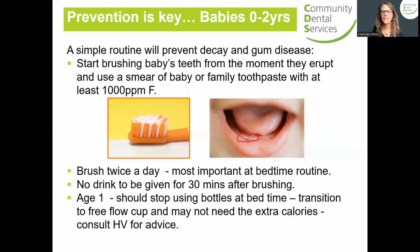And really, from the age of 1, babies shouldn't need to be using a bottle full of milk at bedtime. Transition to a free flow cup because they may not need those extra calories. If you want to talk about how much milk your baby's consuming, then please do talk to your health visitor for advice. But really, they shouldn't need that extra hit of milk just before bed after the age of 1. But it differs for every child, so do talk to your health visitor.